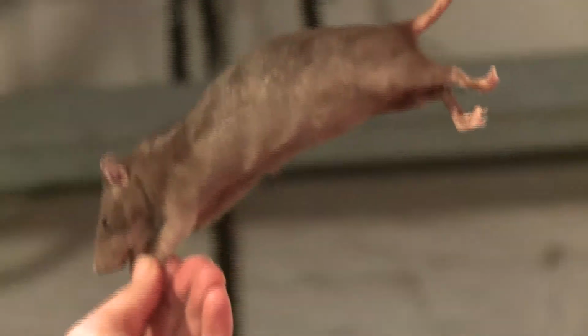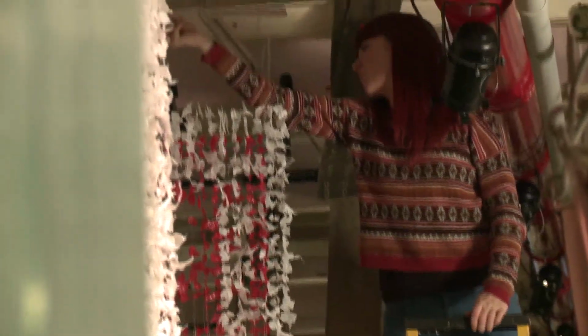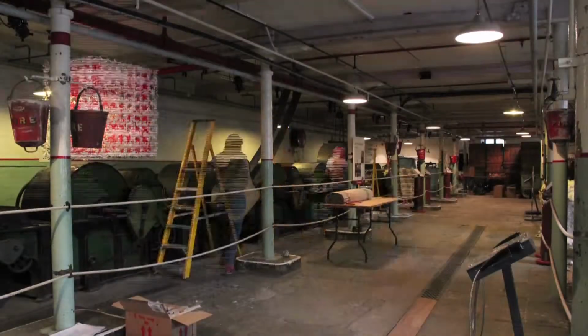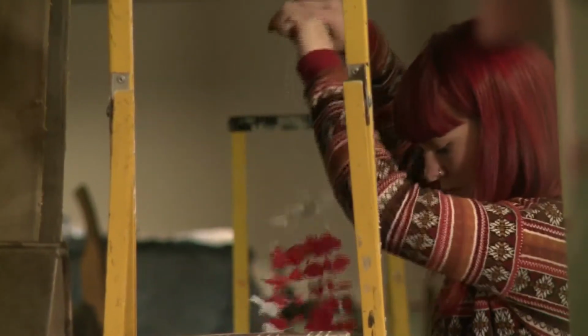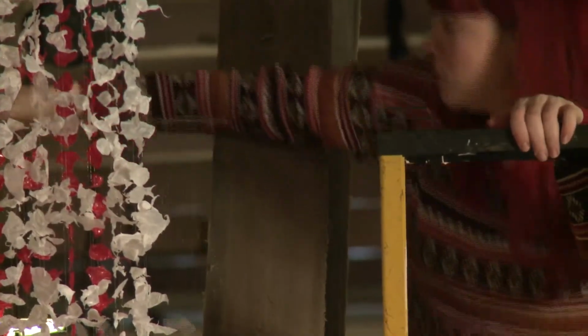I do the taxidermy myself. I've always worked with organic materials, and using the animals just seemed like a natural progression from that. The material I have used is just polythene from shopping bags of recycling, connecting it with the world that we live in rather than just making a tableau out of the materials that would have been here already.